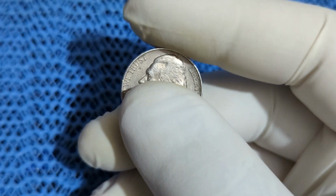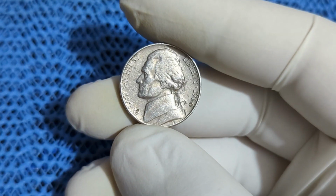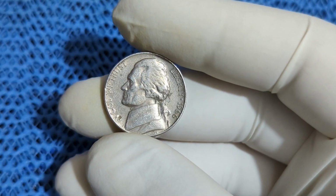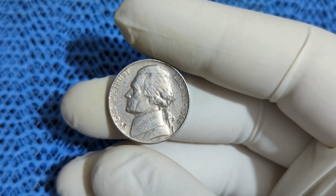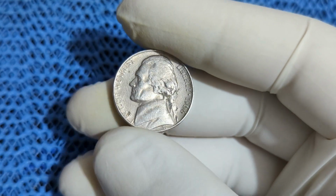That single detail creates both a limitation and a mystery, because while we know the mintage numbers were high, we can't determine exactly where a specific no mint mark coin came from. The Jefferson nickel was first introduced in 1938, replacing the Buffalo nickel. The 1966 version maintains the original design by artist Felix Schlag.